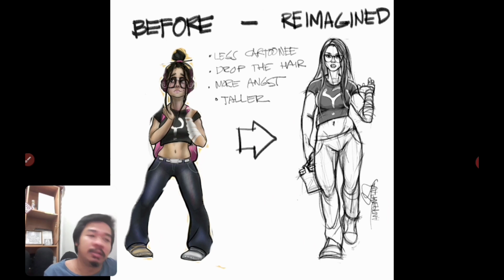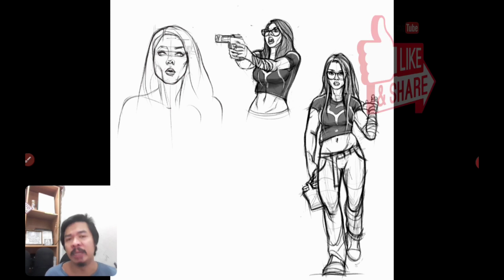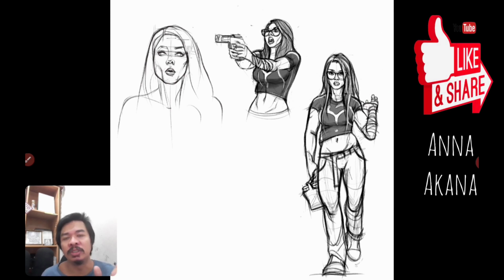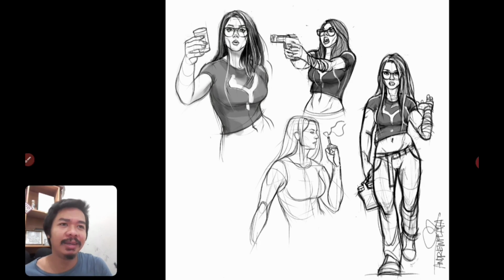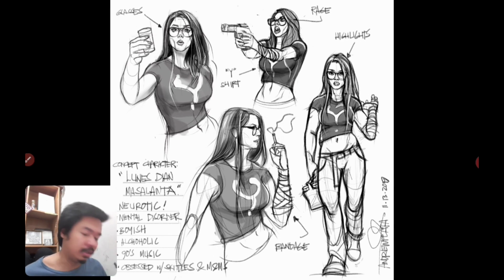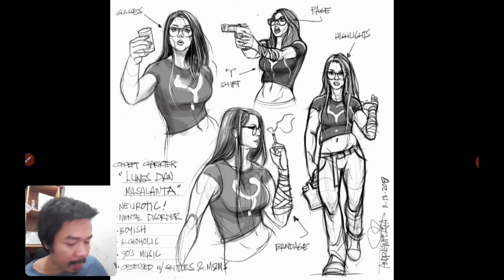Now this is the main character that I'm making. Actually, the first concept designs for the comic book. Before, I didn't quite like it, so I reimagined it in such a way that she might look a little bit more mature. If you look closely, if you know a YouTuber by the name of Anna Akana, she resembles her. I love her jawline. I think I subconsciously made it look that way. So there we go, and that's the final sketch. I named this character Lunes Dian Masalanta, which happens to be the main character of the comic book that I'm making.